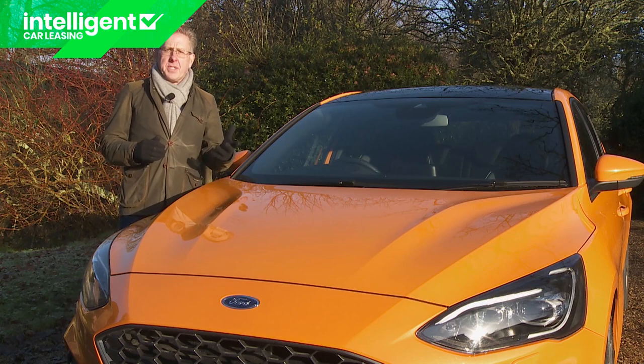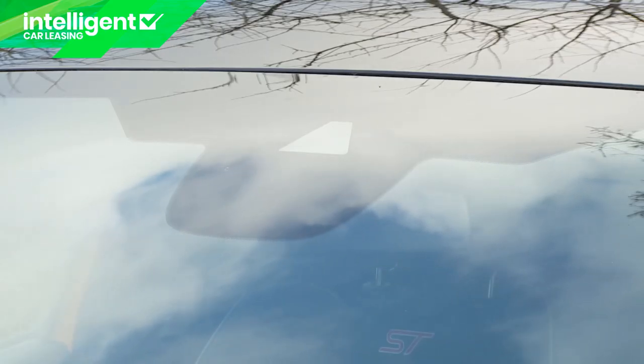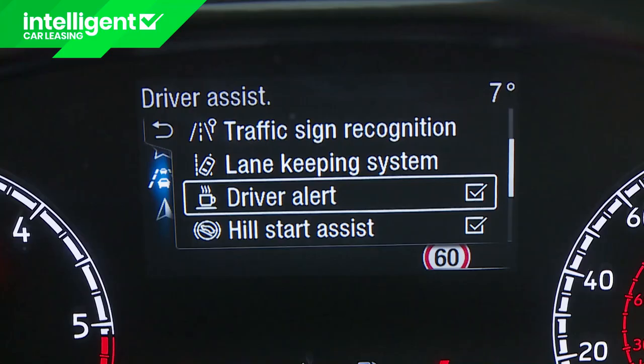That driver assistance pack also includes various other camera-driven features. Driver Alert, which monitors your driving reactions for drowsiness.